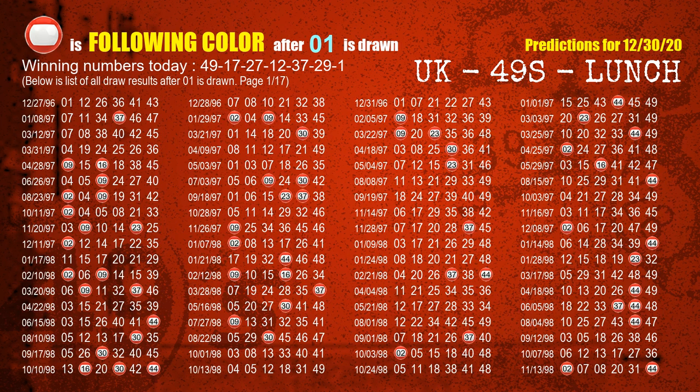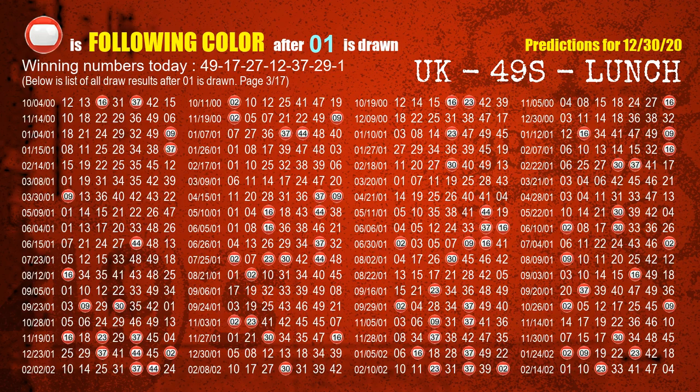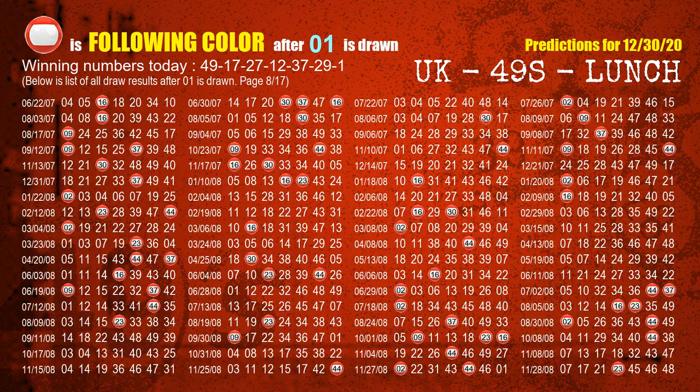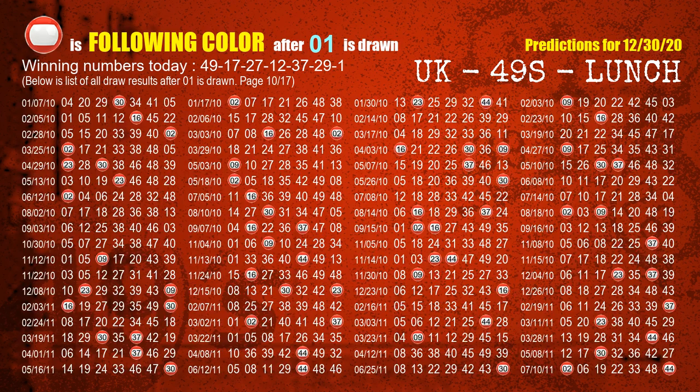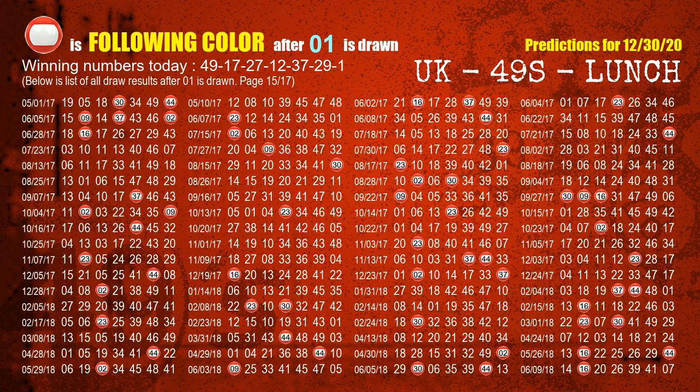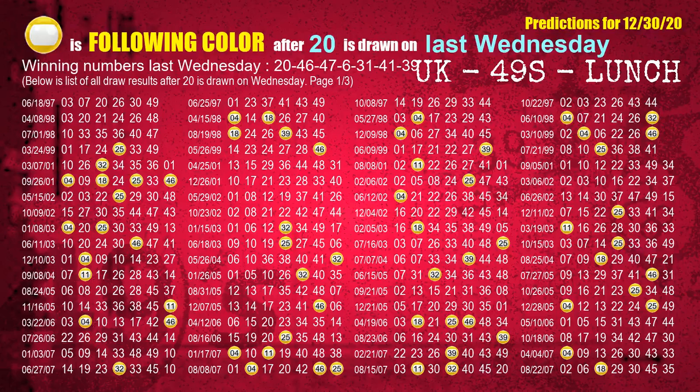The booster winning number is 01. The most frequently following color is red, when 01 is the winning number in last draw. Just like next week following ones, we can find out next wheel following ball colors through the result of same day last week. The first winning number last Wednesday is 20.